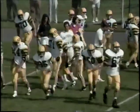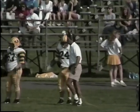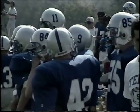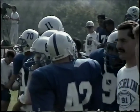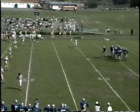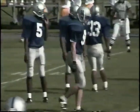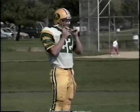But nevertheless, Sterling with a very impressive drive. They were even penalized to start that drive. And of course, it was all John Fox and all Sterling in that sequence of events. Fox ran one time for 32 yards in that drive, and of course scored from 12. Already in the ball game, he's got 6 carries, 79 yards, and 2 touchdowns. That's quite a start when you've only ticked off about 8 minutes.